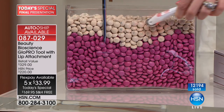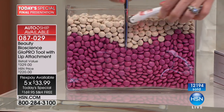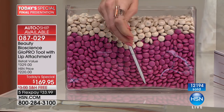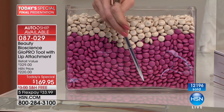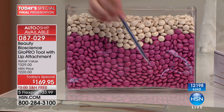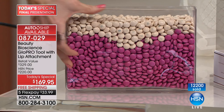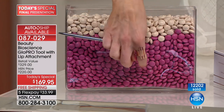That's right, because again, no other tool vertically unlocks the skin. Vertically, your engines live down here. They do not live up here. So unless you trigger these, which historically the only way to do it was to strip all of this off, laser, microderma, peel, that was your only choice. Strip it all off to try to stimulate down here.